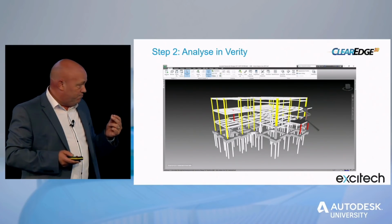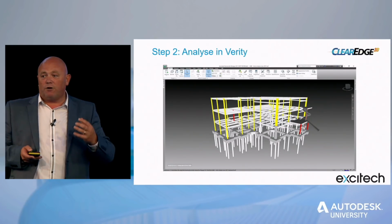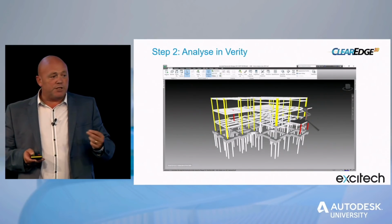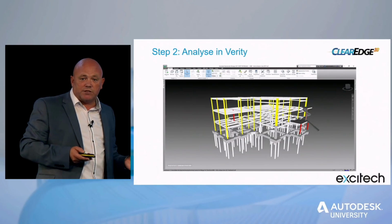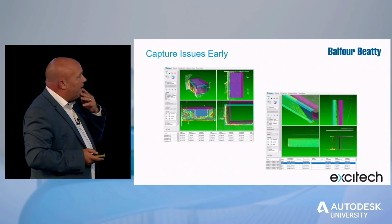Mm-hmm. And that's really a great example, isn't it, of what Expanded have done for us. Yeah. But we've got good confidence now that when we start pushing the building services modules into that area, it will actually work. And these are some of the reports that you can get out of Verity.